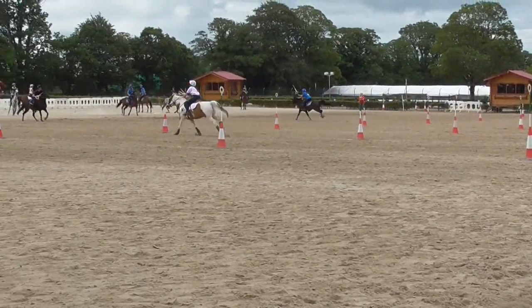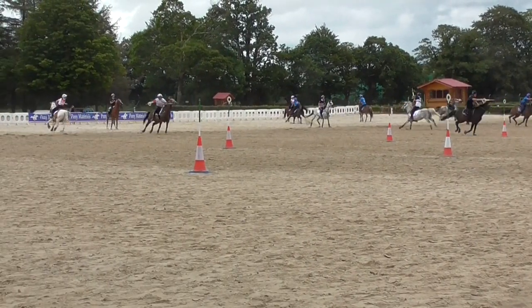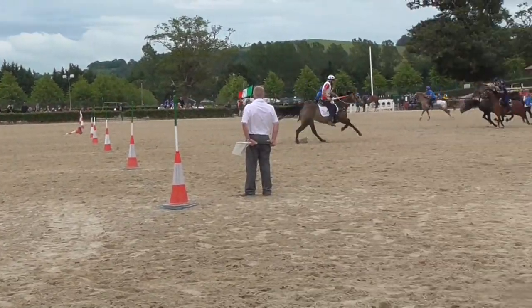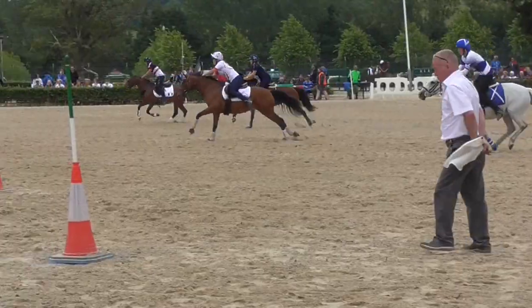France on the far side, it's all going to be down to the last two riders as we take the changeovers. But Italy take a screamer on the far side. Italy, I think the partner is rider number two, but Italy.